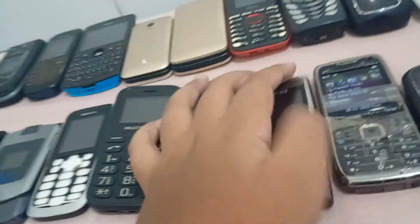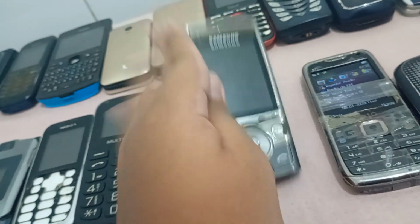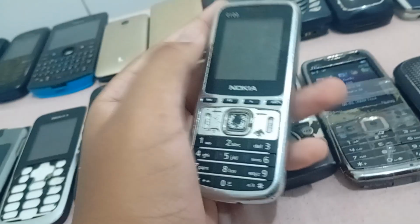Okay, so expect some new photos for now. Here's my Samsung SDH G600. Got some 2025. Here's my Nokia C100 clone. Got some 2023. Sorry. Here's my Multilaser Vita 4. Got some 2025.